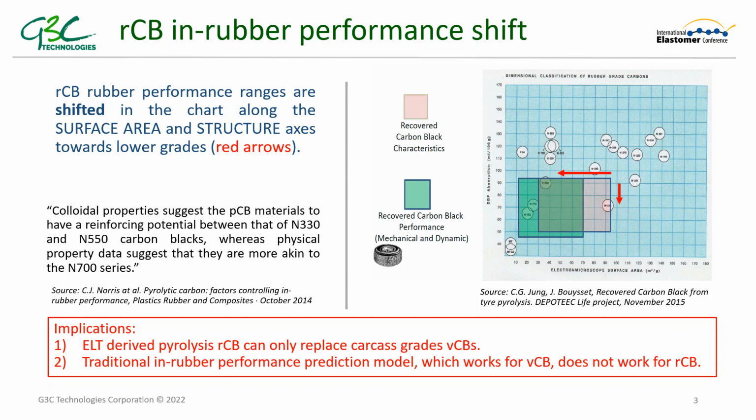In this slide, we illustrate the phenomenon of the RCB in rubber performance shift. It means that the colloidal properties of recovered carbon black can achieve values which would be typical for the reinforcing virgin carbon black. However, when this recovered carbon black is used to make rubber, then the actual physical characteristics of this rubber would be similar to semi-reinforcing virgin carbon blacks.